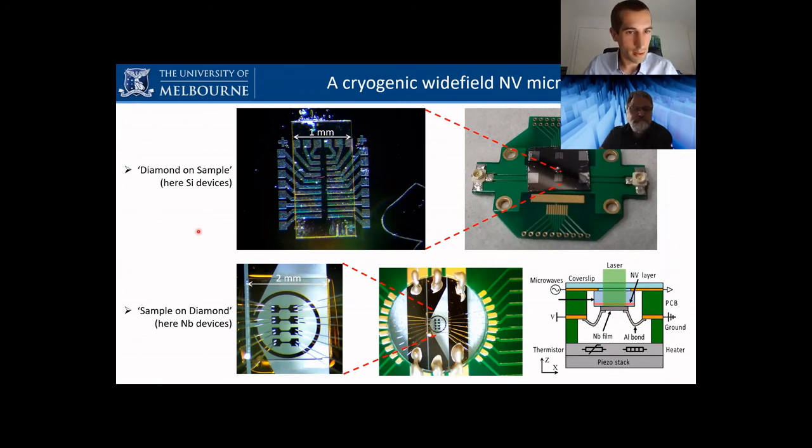So in what follows, I'll show results from those niobium devices, which were more of a test sample, if you like, and that's because niobium is a type 2 conventional superconductor with a TC of 9K. So it's a good test sample for our system to make sure we can image below that 10K threshold.